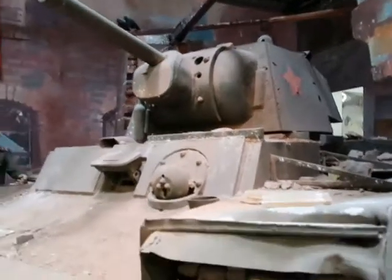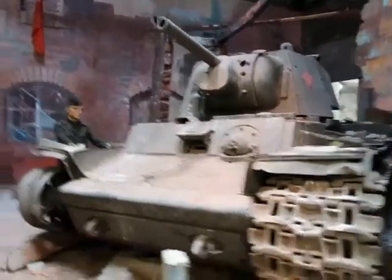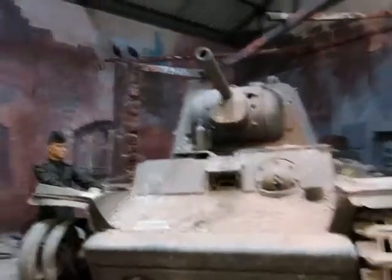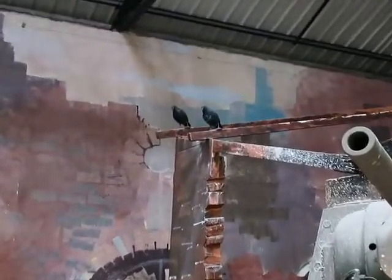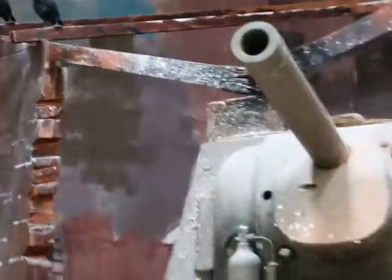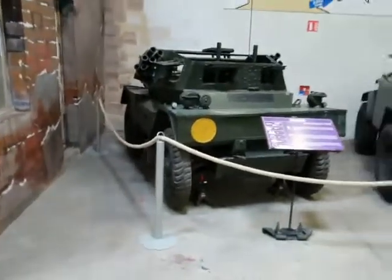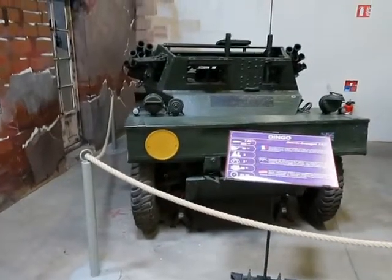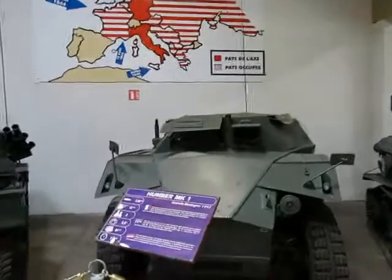There was also KV-2, which had a much heavier turret on it. Yeah, lovely little diorama. This looks like it's shed a track. I like the birds up in the rafters watching them. Yeah, nice touch. And then just to finish off, some little armoured cars. So this is a Dingo. Beautiful little reconnaissance vehicle. I'm sure you've seen these in A Bridge Too Far. Hummer. Similarly, nice little reconnaissance vehicle.